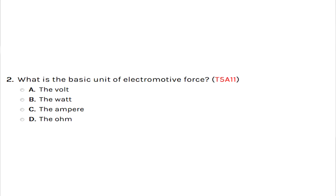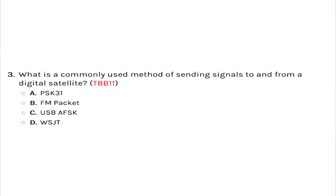Anybody need more time? Okay, moving on. Question three, what is a commonly used method of sending signals to and from a digital satellite? A, PSK31. B, FM packet. C, USB AFSK. Or D, WSJT.